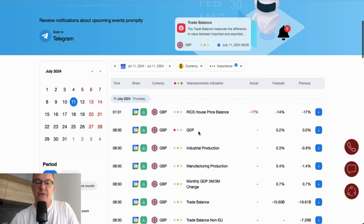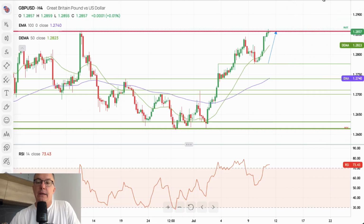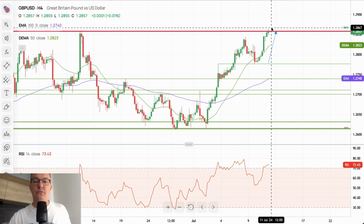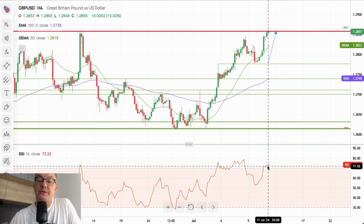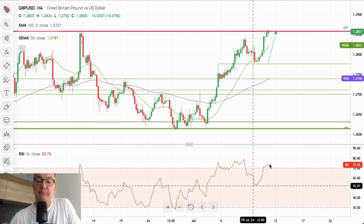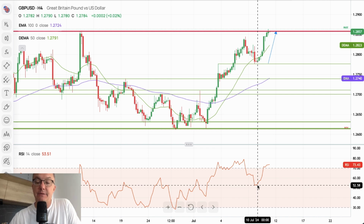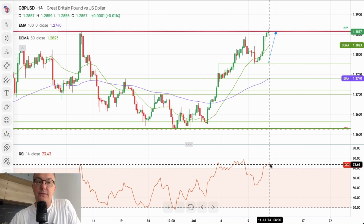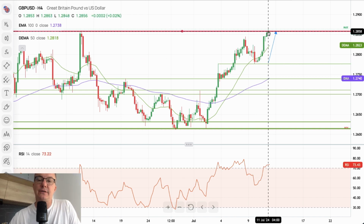So we are waiting for the data releases in the form of the GDP, scheduled for release at 8 o'clock, and this might be the market positioning ahead of the data release. So again, momentum very strong, extremely overbought again, but we just came off the extremely overbought conditions and hit the level of 52 points to test the neutral level, and again we expanded to the upside on the RSI. The same situation is on the chart.